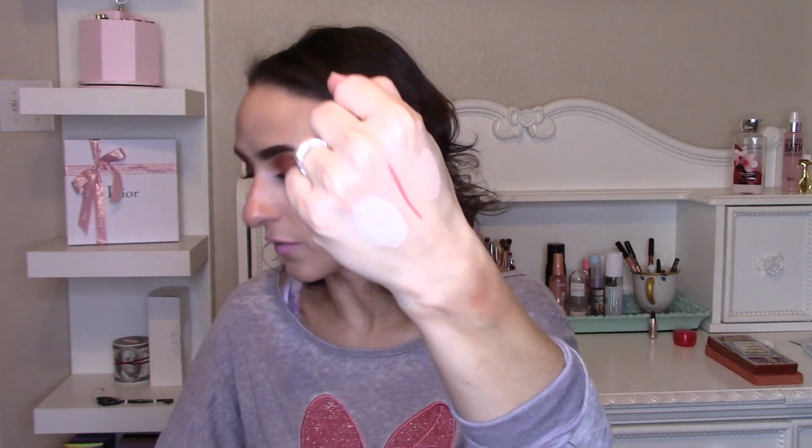Now, it's a little more liquidy than I thought, which I actually am not mad about. I like that very much because it's easier to spread out. It doesn't make things as cakey and weird, but I just really, really enjoy this primer. It's not drying like I thought it might be, and I love it. So now that I know I love it, I kind of want to pick one up off of the Anastasia website. We'll see. But love, love, love, and I'm kind of sad that it's limited edition. I don't know why it is. But anyways, so that is that.